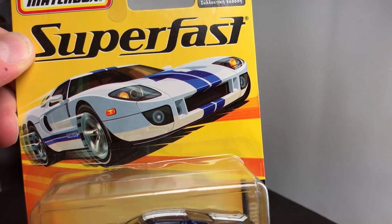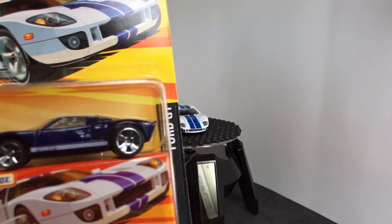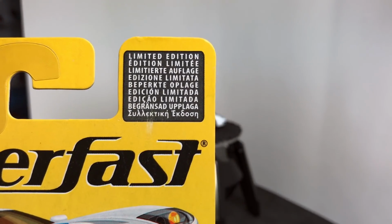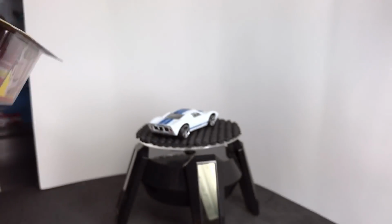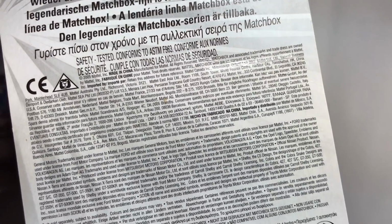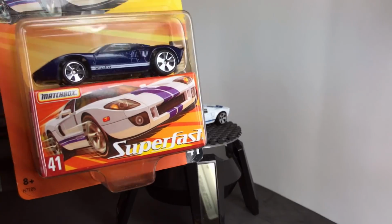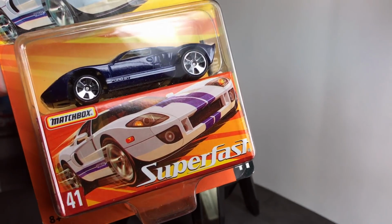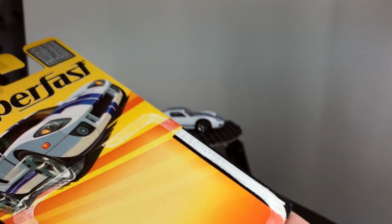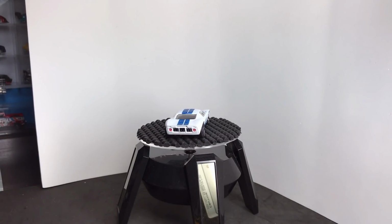You can see they didn't change the artwork. This is the white with blue stripe version. I'm trying to see if there's anything that marks this as ROW. I bet if you looked at the other packaging, you wouldn't see these other languages represented. But that is the rest of world version, and we might as well open it. Look at that, it just comes right off. That's what happens when you're a cardboard collector.